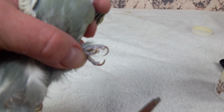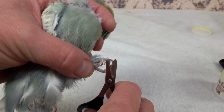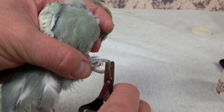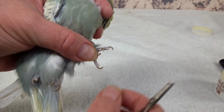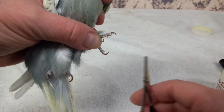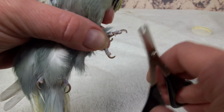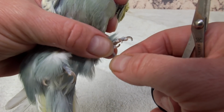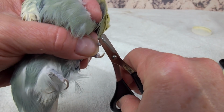Alright, so I'm just looking for the quick, which I can see. Hopefully it's not blurry for you because I'm looking at my bird. Especially where it goes really skinny. Usually that's where you can cut. I'm going to cut the tip off of this one. Mainly the two nails that were longer.